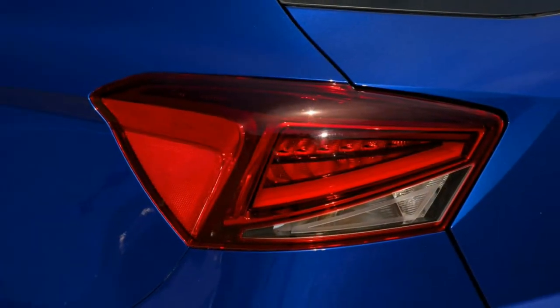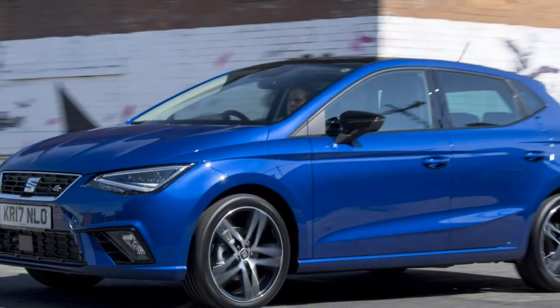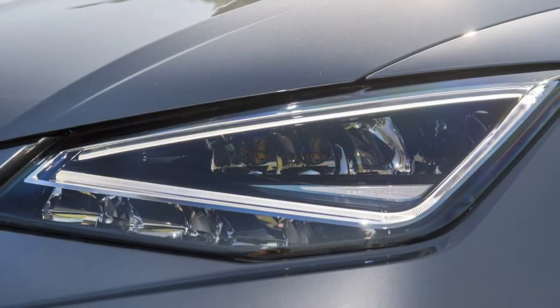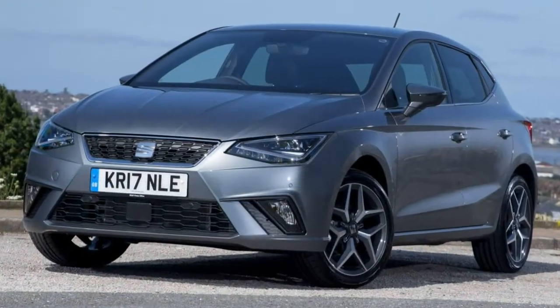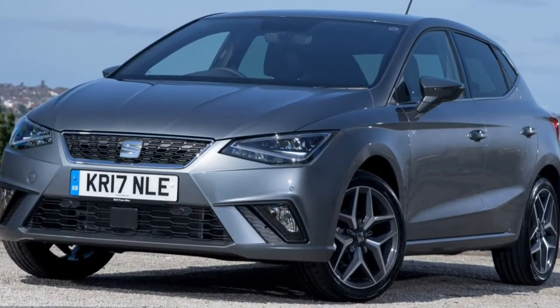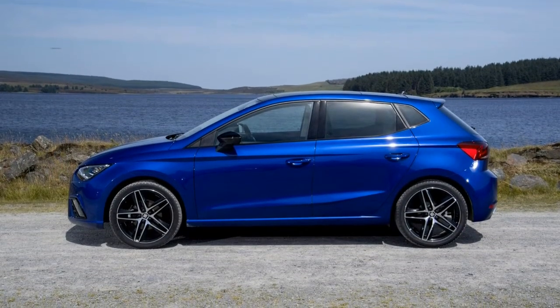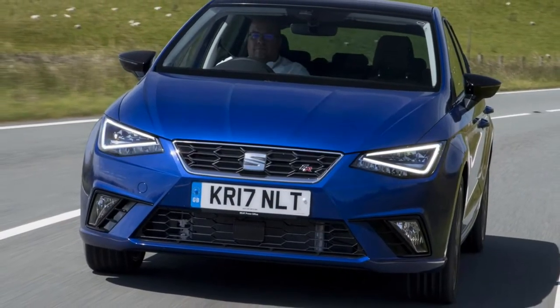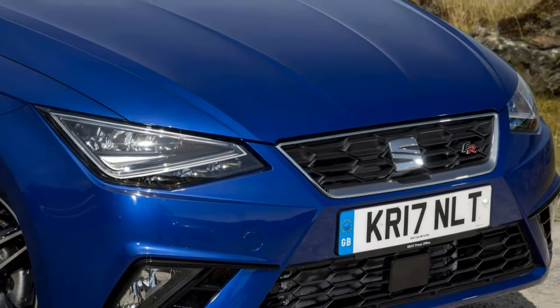Three 1.0-liter petrols power the majority of the Ibiza range, with a warm 1.5 TSI EVO available in FR. Frugal diesel comes later. SEAT Ibiza performance is provided by a number of petrol engine options, with diesel coming further later. Kicking the Ibiza petrol range off is a 1.0-liter three-cylinder pushing out 75 horsepower and 95 newton-meters of torque. It's the identical engine you'll find in the smaller Mii city car.